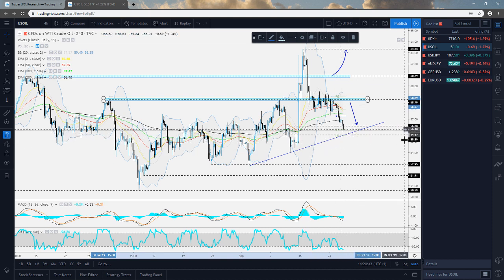Initially we will be targeting the 56.38-40 zone, and you can see that the commodity managed to reach that level already, and it actually overshot it, and it's now aiming for this tentative upside support line taken from the low of the 3rd of September. So the big question here is, of course, will this upside line hold? Will it be able to maintain the price above it?